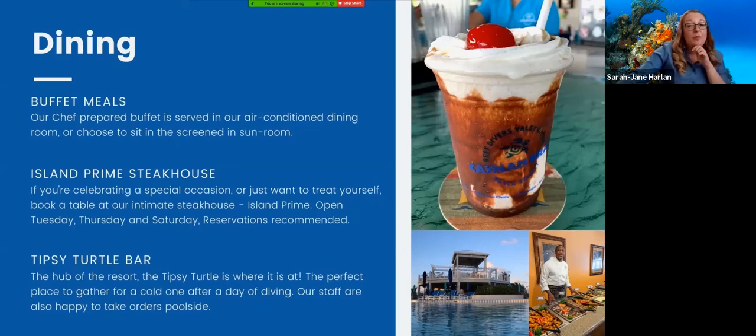And on Wednesdays, we have some local crafters come in and do a little mini market. But the highlight of the week has to be our Friday barbecue cookout. We all come around by the pool, we have live music, so make sure to bring your dancing shoes.